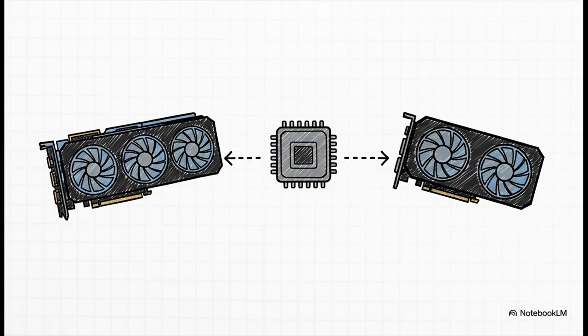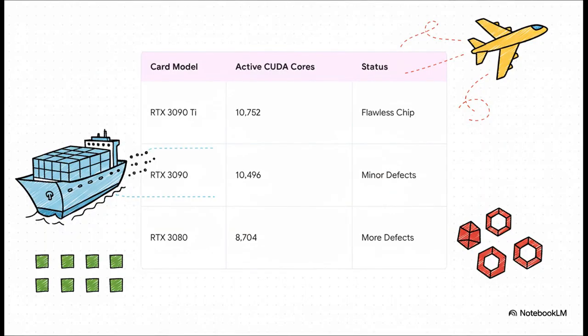Okay, now for something that's actually super interesting about how these things are made. You'd think, right, that a really high-end card and a lower-end one would use totally different chips. But a lot of the time, they don't. They're actually the exact same piece of silicon. So how does that work? Well, making a perfect chip with billions of transistors is next to impossible. Tiny little flaws are almost inevitable. So instead of throwing away a chip that has a tiny defect, the manufacturers just turn off the broken part. Then they sort them into different piles, a process they call binning. The absolutely perfect chips become the top-tier cards. The ones with a few disabled cores, they get sold as the next model down. It's a super clever way to reduce waste.